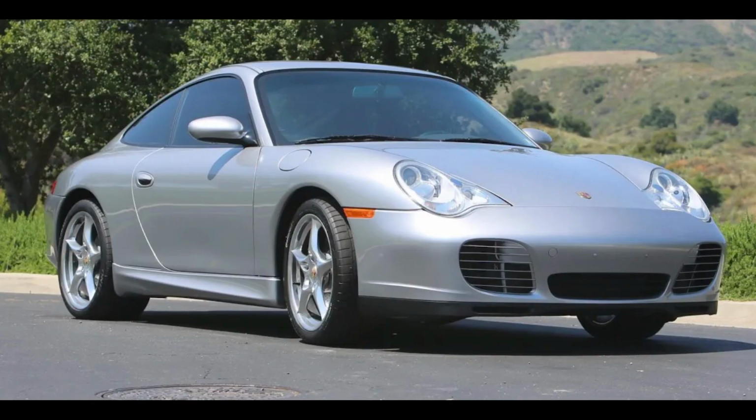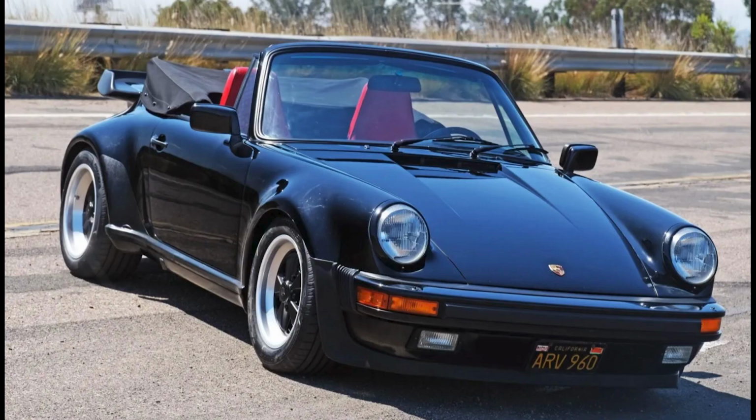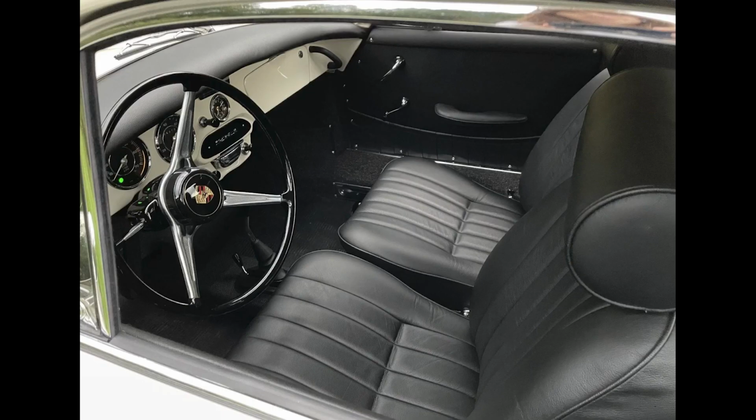A GT Silver 4-liter powered 2004 911 40th anniversary with 40,000 miles was bid to $49,500. I'll compare this car and the C4S that we looked at earlier in today's short video. A black 1986 911 Cabriolet M491 with 57,000 miles was bid to $99,000. A light ivory 1965 356 SC Coupe was bid to $109,000.